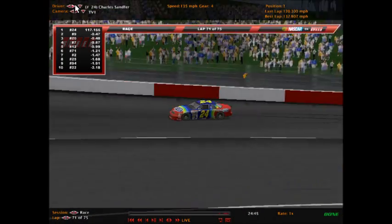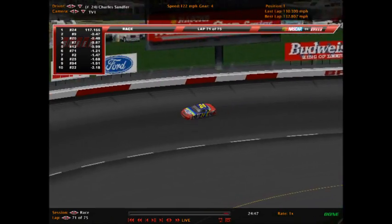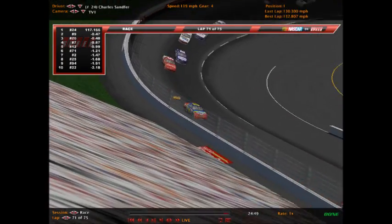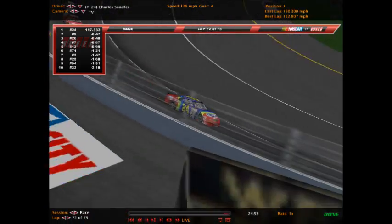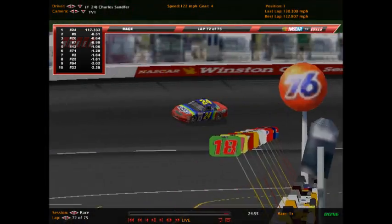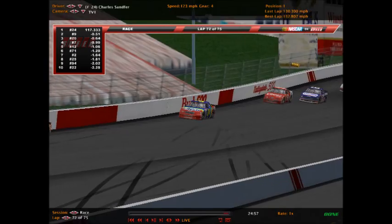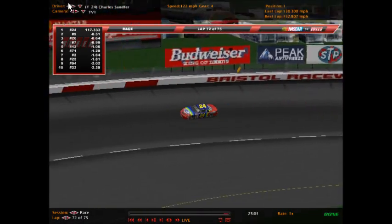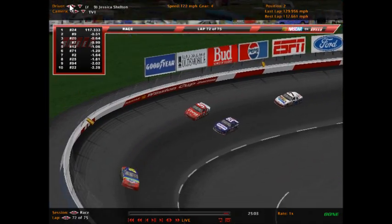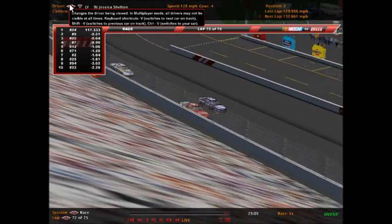Does she have anything for Charles Sanford in these final few laps? 4 laps to go now. If Shear gives Sanford any trouble though, if he catches up to him, that is. But now Dalton Day and Jessica Shelton are back at it again for 2nd place.